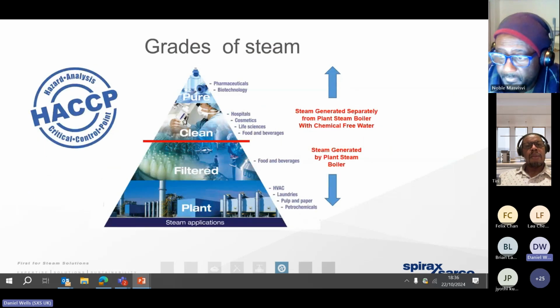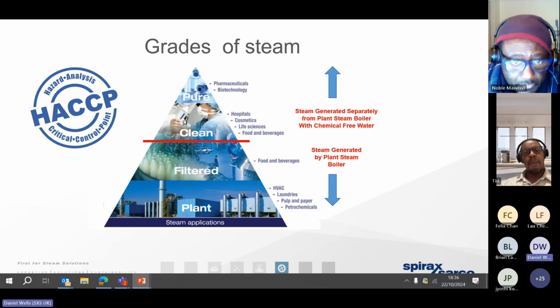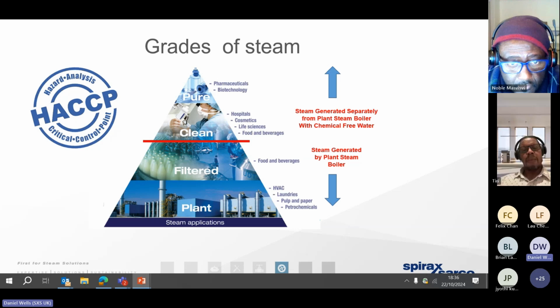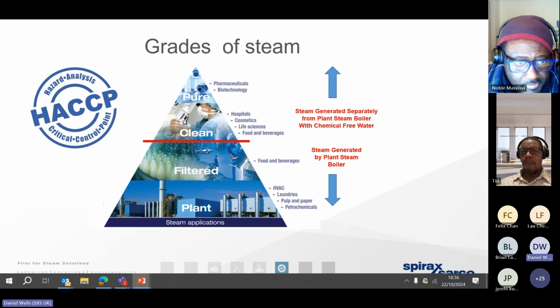So hopefully you can appreciate that plant steam that we've spoken about and covered in some detail in those previous presentations is not always going to be fit for use. On many occasions, it'll be perfectly adequate. We just need to make sure that we don't have too much scale or rust, and that it's dry enough so that we don't have an inefficiency or mechanical issues. But if we're using the steam indirectly, there won't be that risk of contamination. But if we are using the steam directly, we need to think of steam as an ingredient.